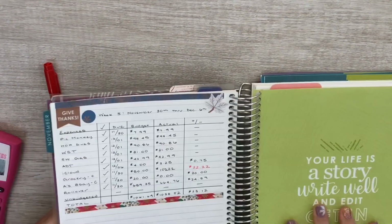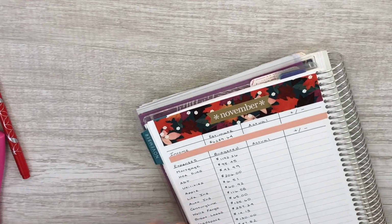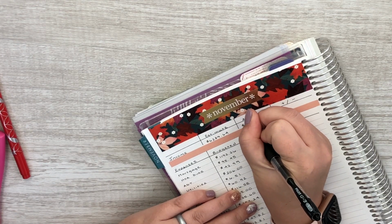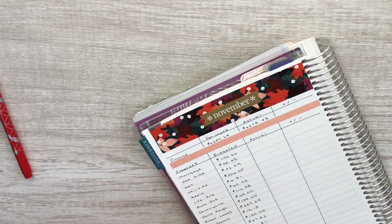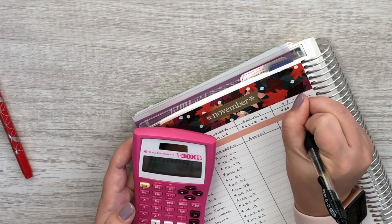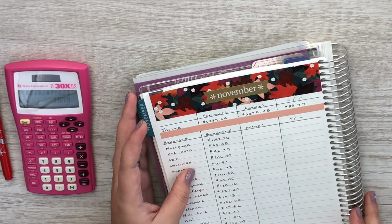And now that we've got all of our weekly budgets up to date, we can update our monthly budget. So I know income-wise, we had more come in than what we expected, just a little. And our actual income for the month of November was $6,278.43. So we had an excess of $38.79, which is great. My husband's paid hourly, so I really try to underestimate his income. So we were over just a bit there.